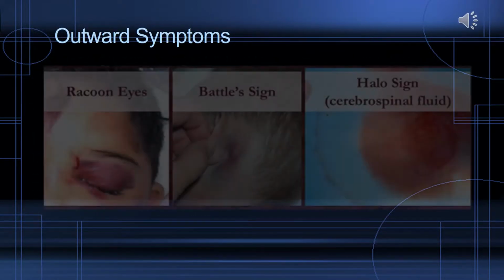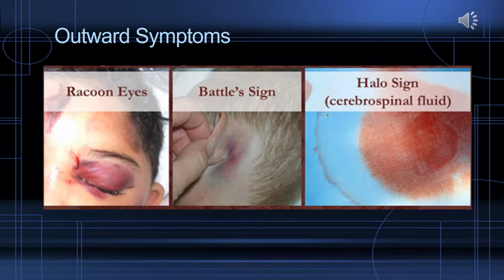Here you see the characteristic bruising of a patient with TBI. The raccoon eyes are signs of a periorbital fracture. Battle sign is bruising behind the ears, and a halo sign is found by dabbing fluid from the nose or ears onto a piece of gauze and waiting for it to separate. The CSF will form a ring around the blood, as seen in this picture.